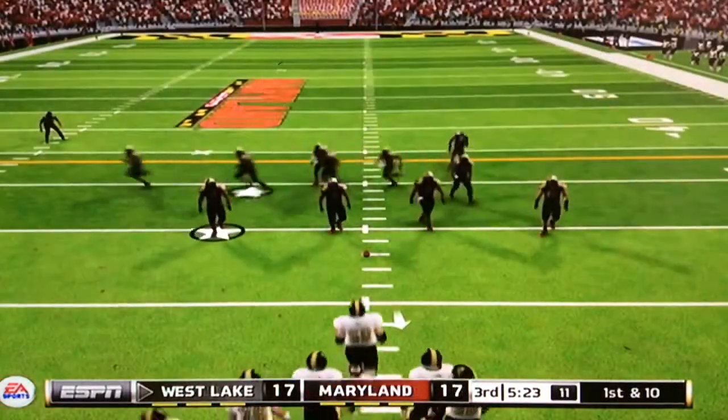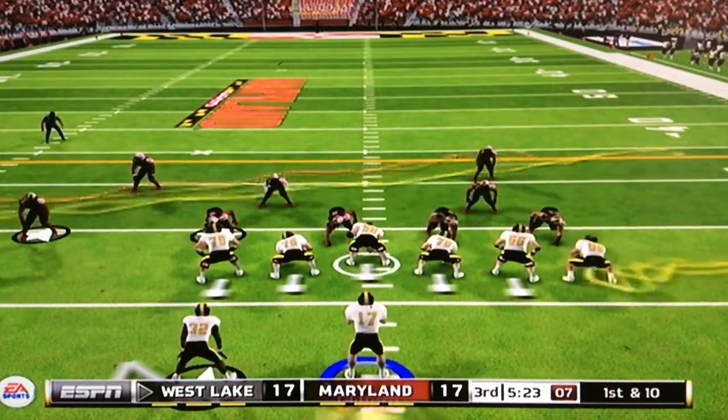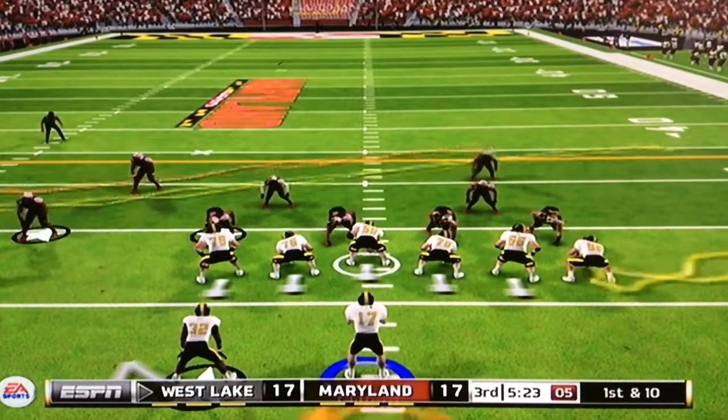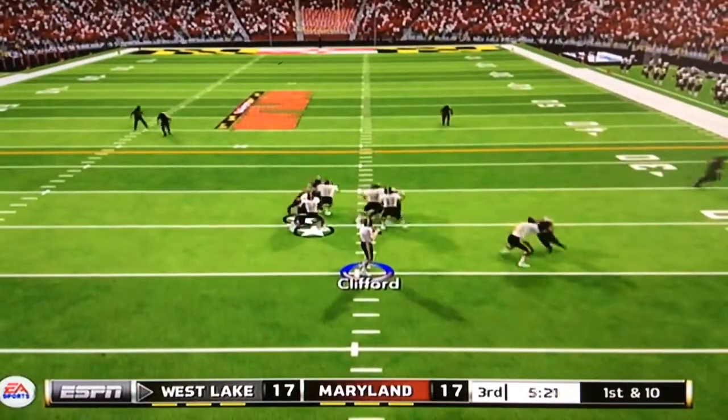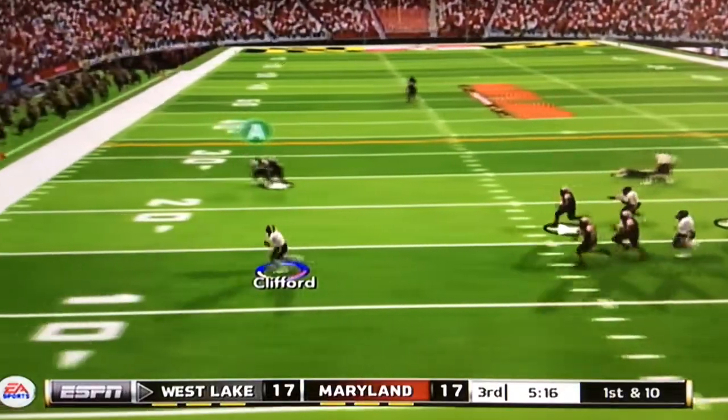I guess maybe Maryland didn't think much of Westlake and didn't want to get Tyrell Pigram injured, so they put the defensive tackle in at quarterback, but I guess they realized Westlake was good, and if they didn't put an actual quarterback in, then they might lose.